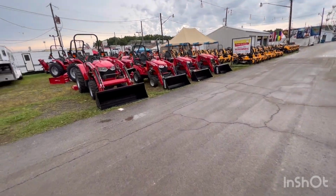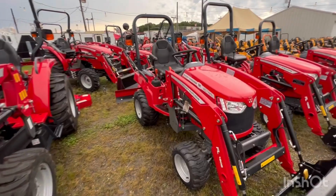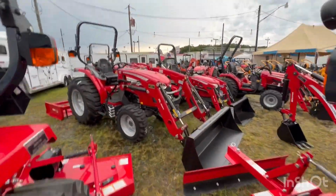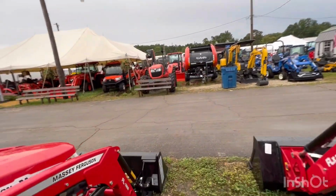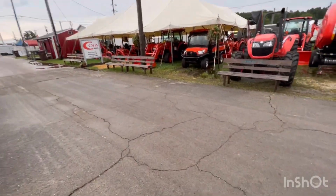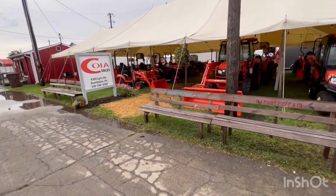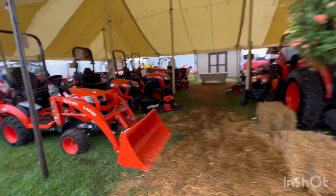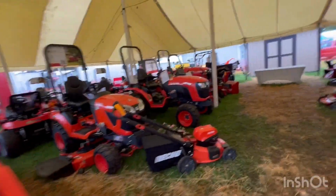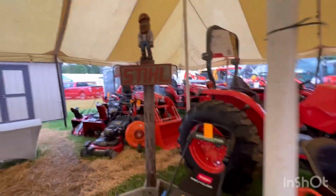We got our Massey Ferguson booth. White's Farm Supply. I believe they sell some Oliver parts, some Massey Ferguson stuff, Kubota Mini, a bunch of Cub Cadet stuff. Koya Tractor Sales. Yeah, they're in Rootstown. We bought some stuff from them. I think we bought our mower from them. I don't know. I'd have to ask Dad. Don't quote me on that.